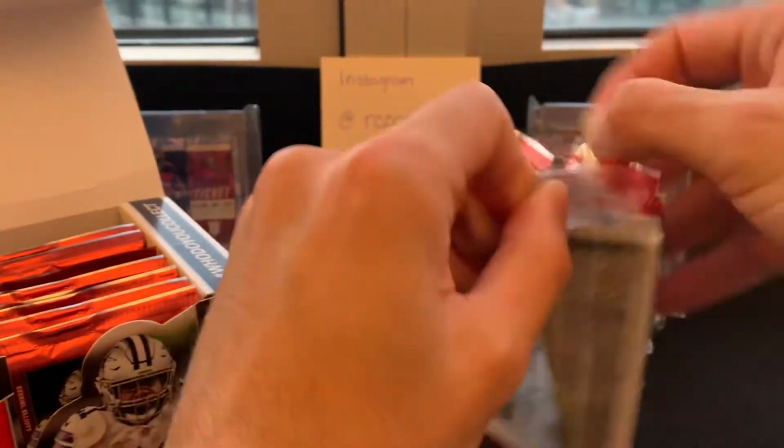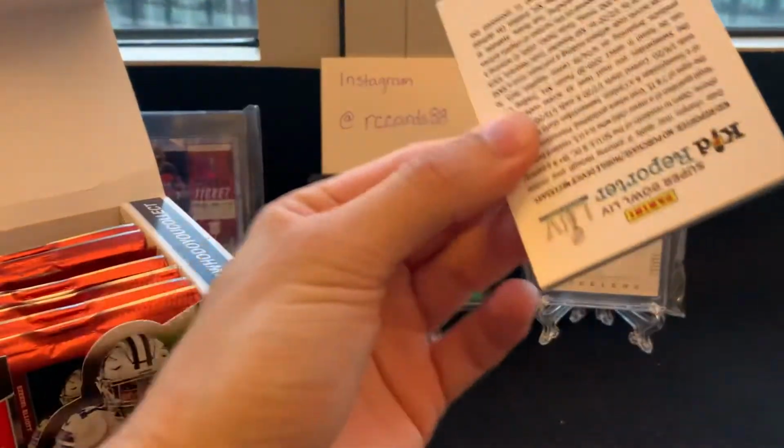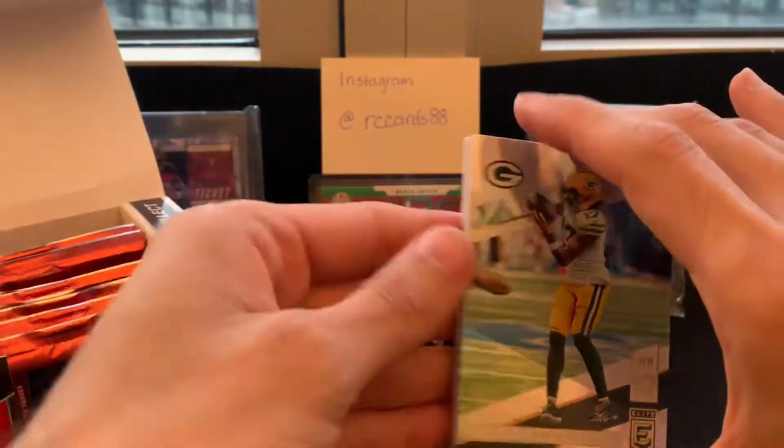So here we go. This is a thicker pack. Let's see what we got here. Oh, this might actually have... Nope. Another filler card. So put off the Kid Reporter to the side.